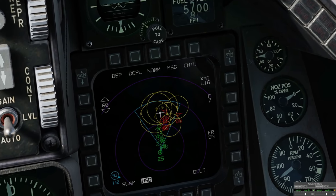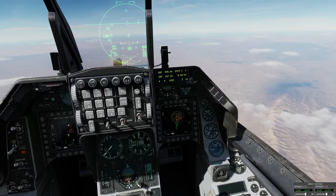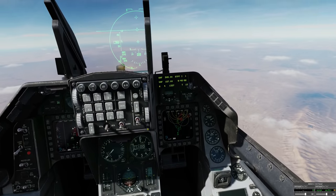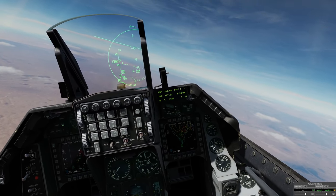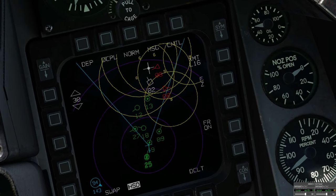Okay, we can't go much further, guys. We're going to orbit pretty much here until the Cap does the job. Cap, left orbit. Alpha flight turning back in hot. Roger 2, I've got visual on you now. You're just off my nose.